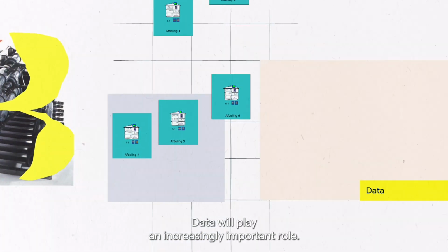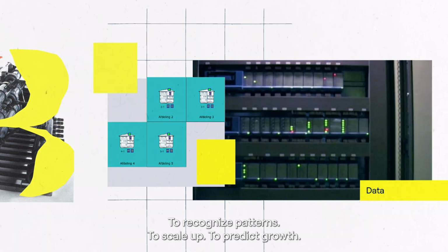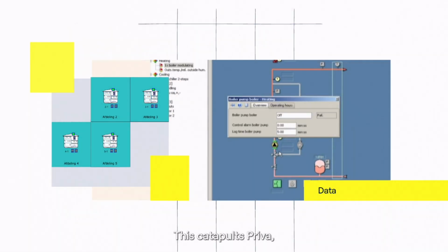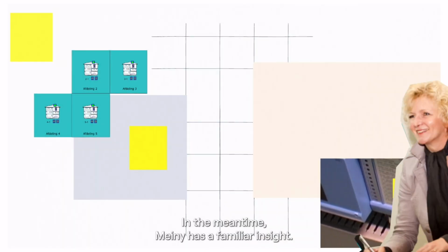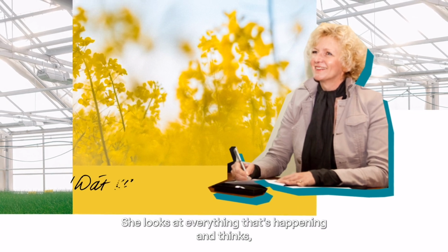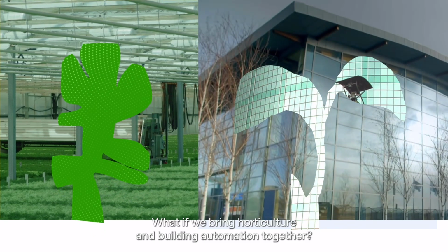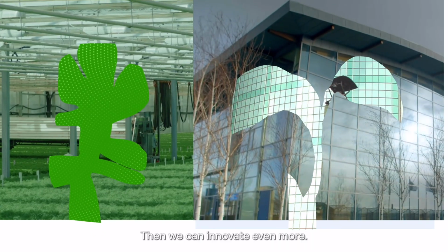Data will play an increasingly important role to recognize patterns, to scale up, to predict growth. This catapults Priva yet again well ahead of their time. In the meantime, Jan has a familiar insight. She looks at everything that's happening and thinks, this could be even better. What if we bring horticulture and building automation together? Then we can innovate even more.